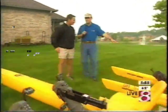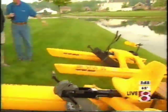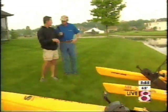This is very cool. By the way, folks, we're going to go in the water in these in the next segment. But how is this one different, Norm? This is very unique in that it has hands-free steering. The steering mechanism is simply operated by leaning the seat back, like on a bicycle. You lean in whatever direction you want to go. That leaves your hands free to operate the arms, which gives you a great upper and lower body workout. Or you can remove the arms and you can fish, or shoot pictures or whatever.